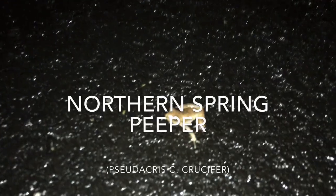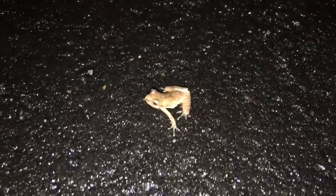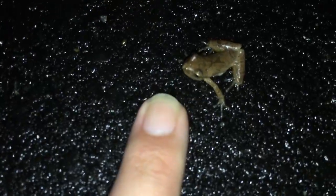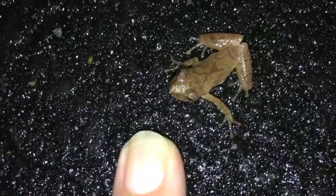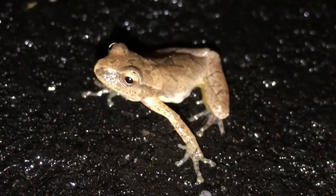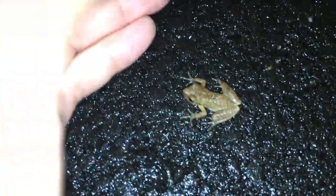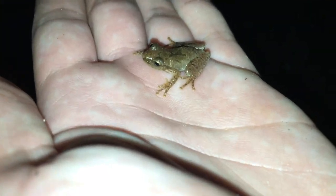Oh my gosh, look at this little spring peeper. It's so small. Here's, for size reference. Look how little the spring peeper is. I'm gonna take some photos real quick while this guy's still in situ. But awesome. Alright, I'm gonna get this little guy out of the road. I've never seen one this big. Look how cute that is.